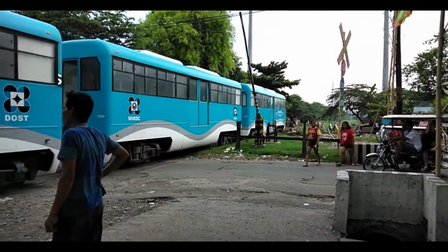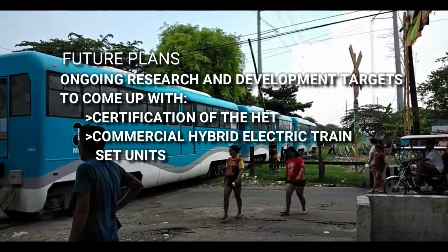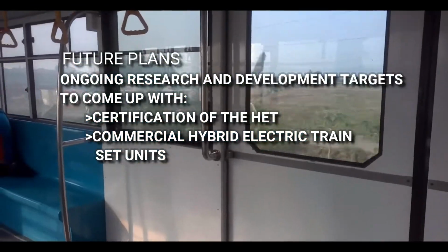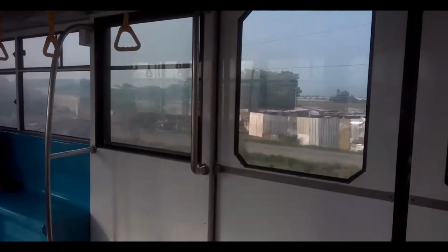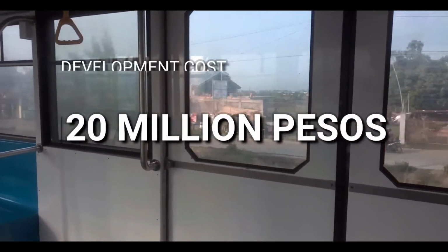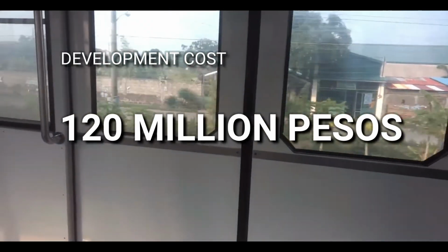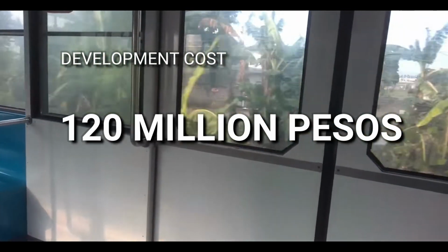Ongoing research and development targets to come up with the certification of the hybrid electric train and commercial use of hybrid electric train set units. The cost for development of this first hybrid electric train prototype was 120 million pesos, or around $5 million.